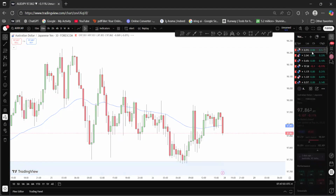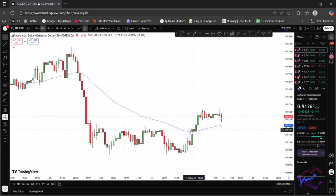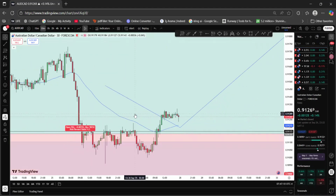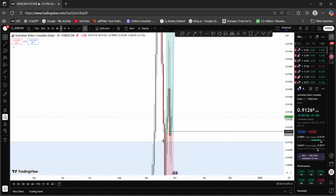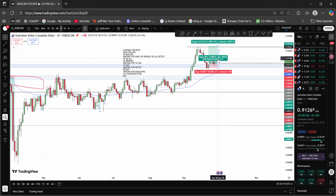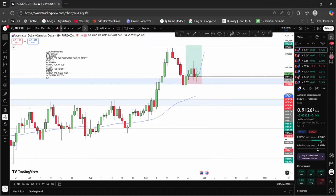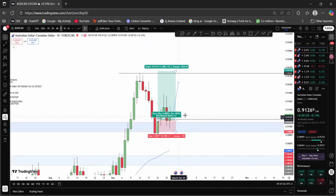So firstly, I have AUD CAD. This is a trade I was in last week. If I show you how it started, you can clearly see that the market pushed up, then all of a sudden retraced back at the entry point. You can also see here, what I'm now looking for is a weak pullback at this point so I can buy further. But I'm still in this position.